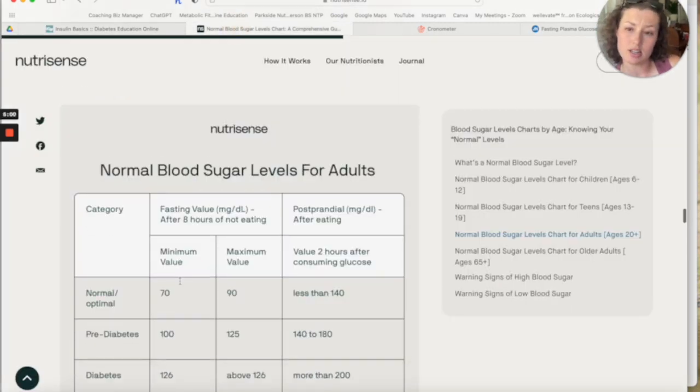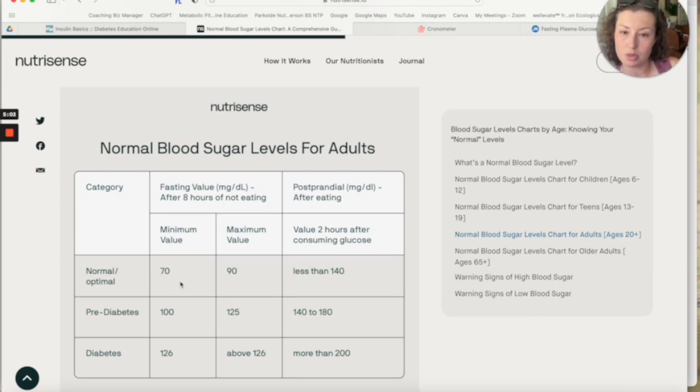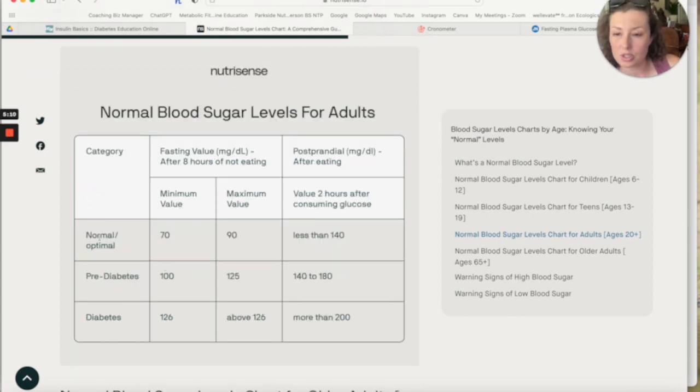That's a good visual. Another good resource, NutriSense. This is a continuous glucose monitor system that you can order. I think you still need a prescription for it, but they had some really good ranges. And this is really important. So they have normal/optimal. They are a little bit different. Pre-diabetes and diabetes.